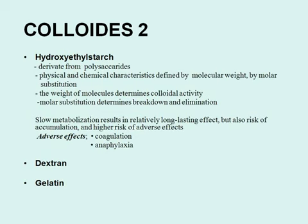Hydroxyethyl starch is the most often used colloid in Europe. It's derived from polysaccharides, corn and potato, and the first generation had a molecular weight of 4,600 kilodaltons. There has been a continuous improvement of these solutions. The newest ones weigh only 130 kilodaltons.